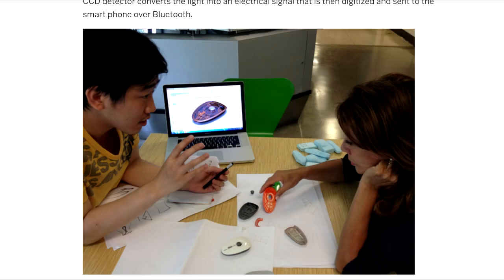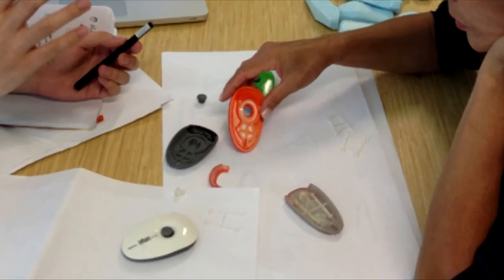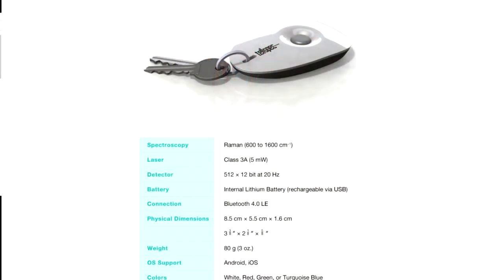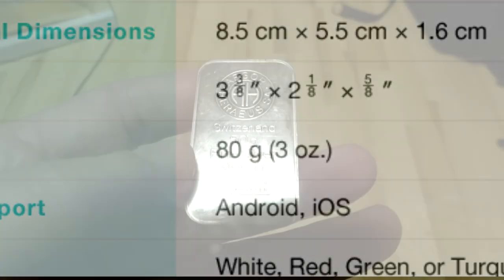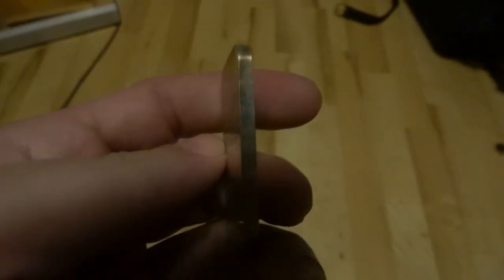Yeah, their Kickstarter has it there with this key fob with almost no space in it, is what they're going to put the scanner in. Then they said it was going to weigh 80 grams. Again, really? For frame of reference, this is what 50 grams of silver looks like, and silver is bloody dense stuff.